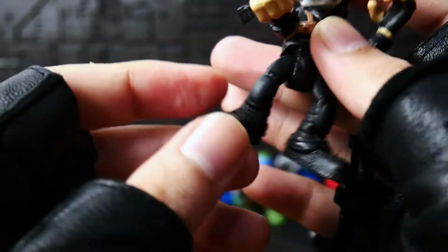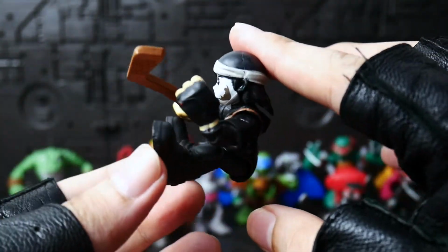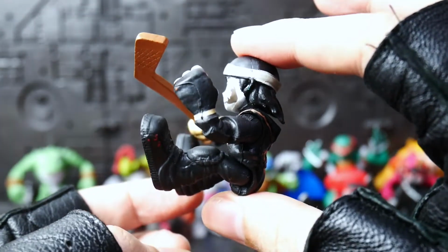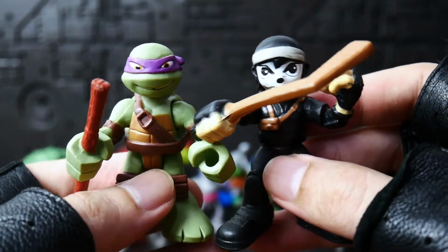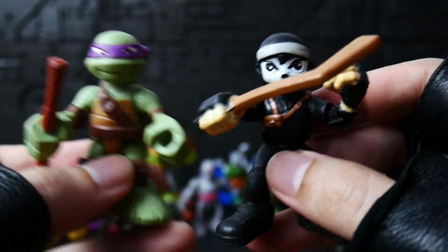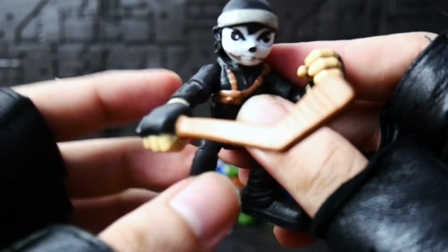And of course the sitting position. Now the sitting position is also interesting. It's also better than the turtles, as you can see. Compared to the turtle bodies, about the same height. So that's Casey Jones.